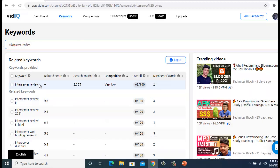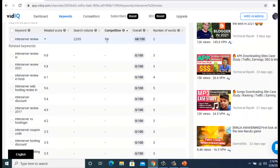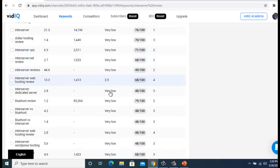So as you can see, the tool also told me that there are 2,000 people searching for this term every single month, and the competition is 5.6 out of 100. It's still a very good keyword that I can easily rank for. Okay, if you look here, you have dollar view, it has 1,000 and it's still 1 over 100. So all these are low competition keywords.